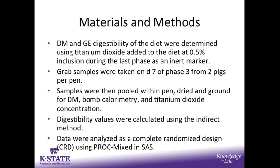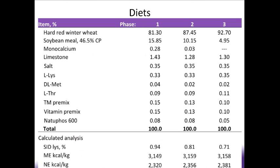Digestibility values were then calculated using the indirect method, and for the entire experiment, data were analyzed as a completely randomized design using the PROC MIXED procedure in SAS. Here we have the diets used in the experiment. The basic thing to note is that these diets consisted of only winter wheat and soybean meal, with diets containing over 80 and up to 92% hard red winter wheat with no corn in that diet.